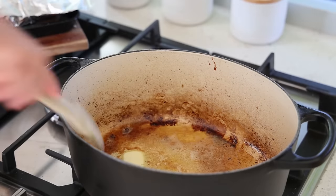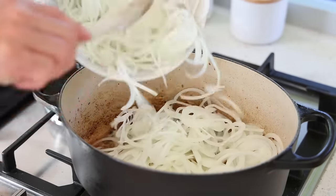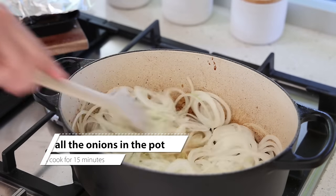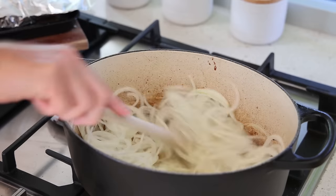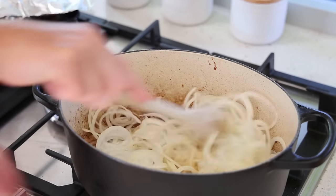For the onion, very simple. Put a nudge of butter in there and everything in. We have to cook the onions really for 15 minutes before we can do everything else. So we're gonna use these juices to almost caramelize the onion. So a good 15 minutes. Don't use too high a heat, we don't want to burn them.